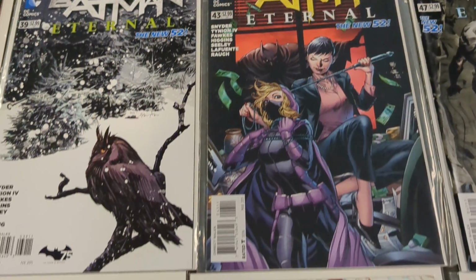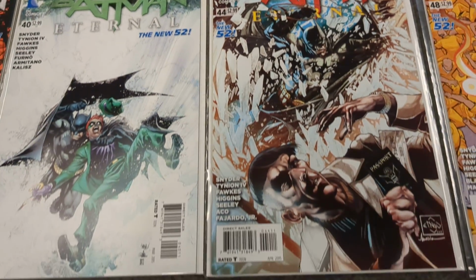It's hard to pick out one cover to say which one's your favorite. They're all done really well.